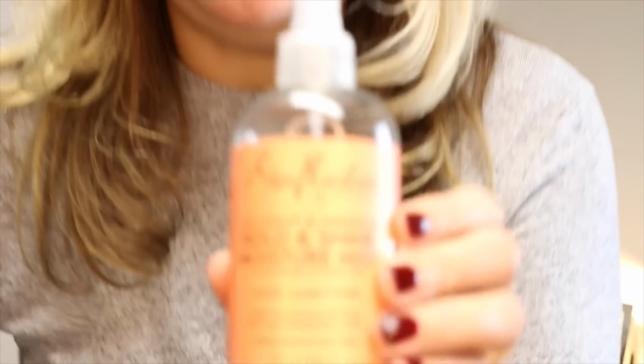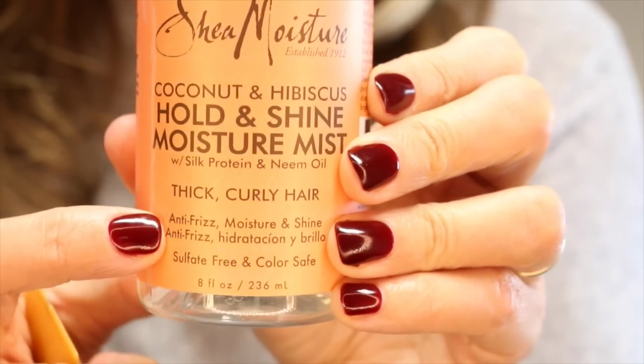Bin's getting full. Shea Moisture. Now this one I did like. Coconut and Hibiscus Hold and Shine Moisture Mist. Everything I buy from Shea Moisture says for thick curly hair, because essentially if you're buying for thick curly hair, you can also guarantee it will work for bleached, deprived hair. I use this as a leave-in conditioner. I use it as a detangler. I've used it up, which tells you a lot. Mama like.